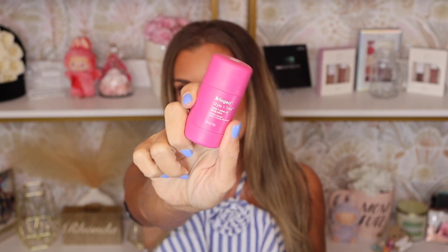Next in here, this is actually something that I own and I actually really do like. It is by Briogeo. This is the Style and Treat Yuzu and Plum Bowl. This is the Sleek Stick. I really like this. It works so well. What I love about this particular stick is the fact that when you're doing a little slick back bun and you're getting your little flyaways and everything, it doesn't make your hair look dirty or greasy or anything. It's actually a really good product, and I don't recall a scent. No, it's really not. And of course, Briogeo products are wonderful.